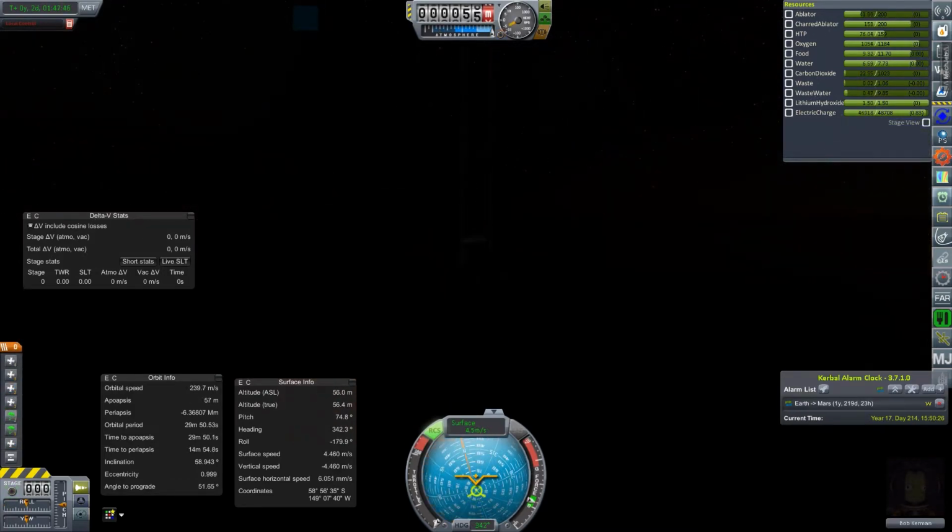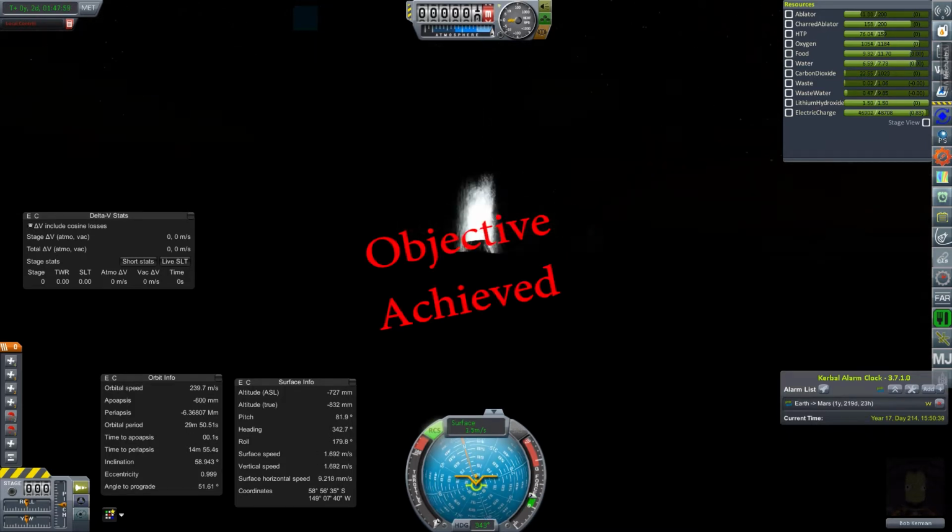Pay attention to the altimeter. It is counting down the last meters until the mission can be deemed a success. Bob has set the endurance record, and we have confirmation of photo retrieval right now. Objective achieved. That's a good mission.